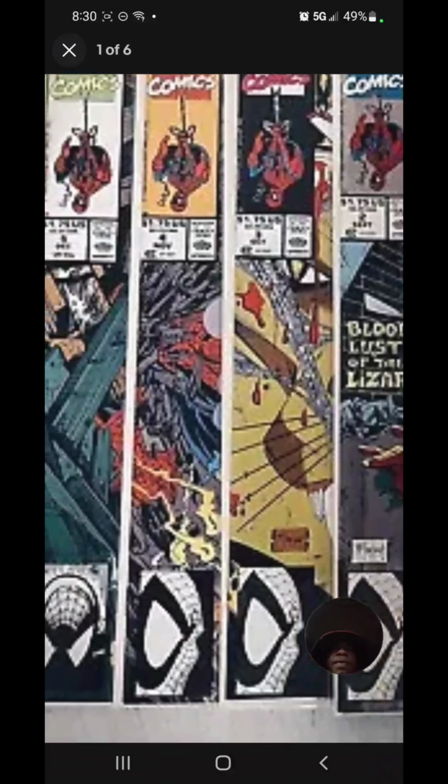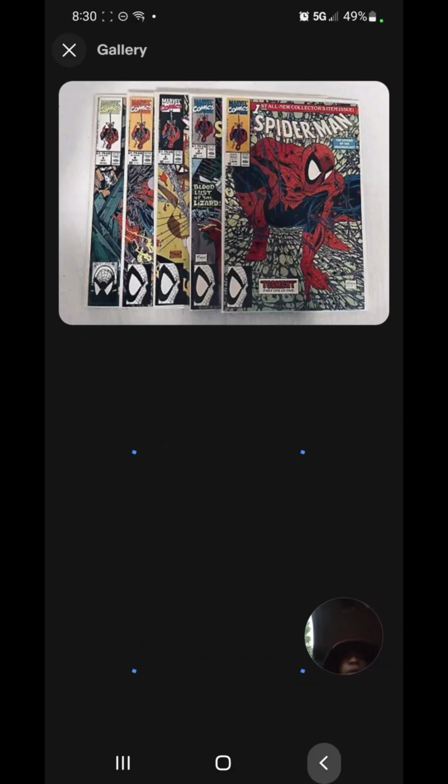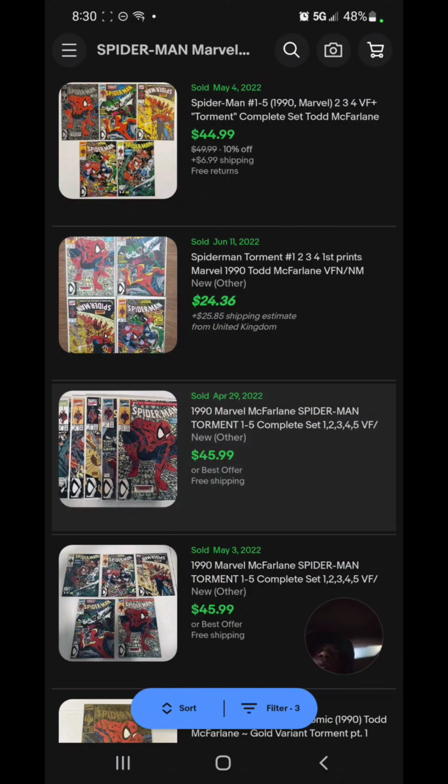So I believe this person here is selling all 5 editions in one shot. And again, you can put that in whatever perspective you want. They sold all 5 for $45. If you add up what we'll be doing, we'll be spending more than that just doing each drop at $6.99 a pop. We're going to spend more than that. So be mindful of all these things when you're going for these drops.